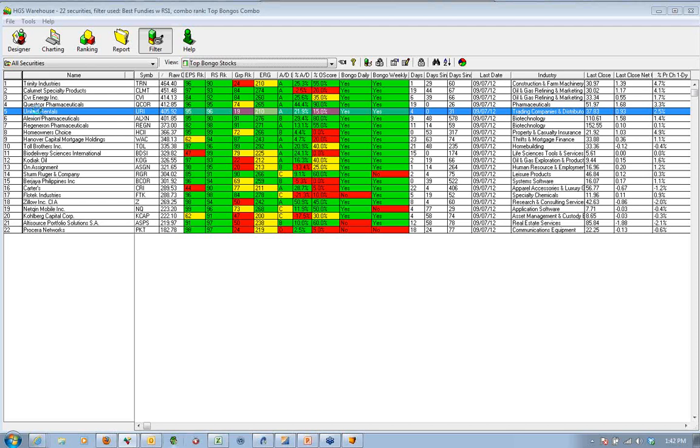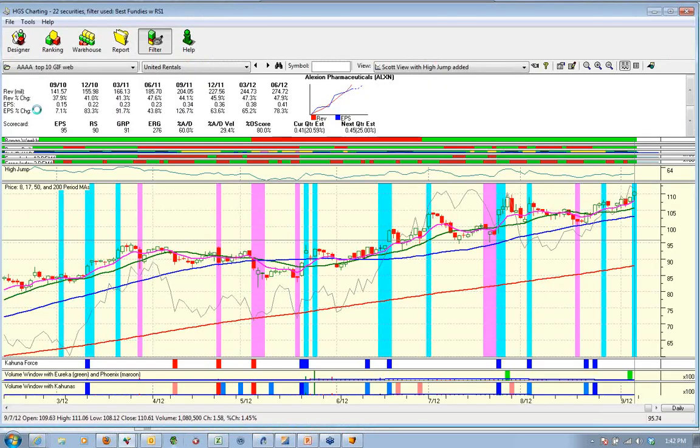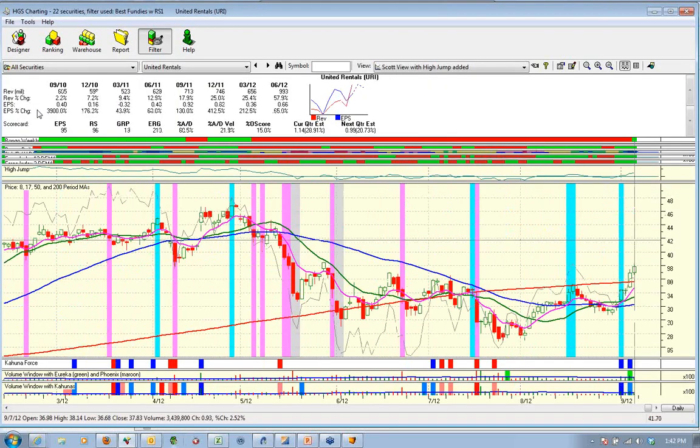Another one that's pulled back and breaking out is United Rentals. I've got about 10 minutes by my clock, maybe a little bit less. My fantasy team's up 37-3, so I'm happy, so I'll do this for a few more minutes.